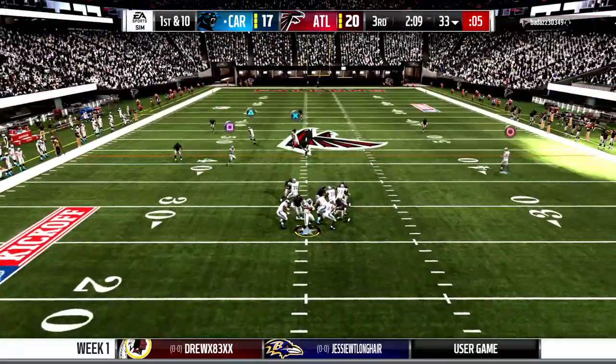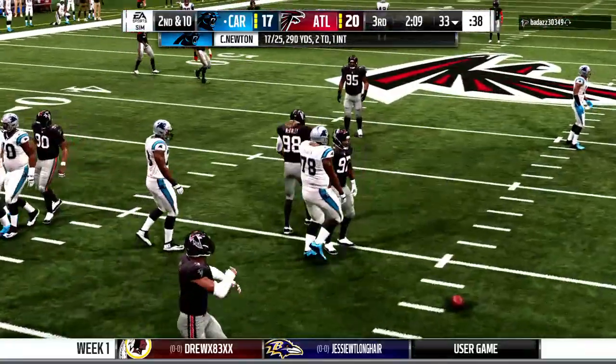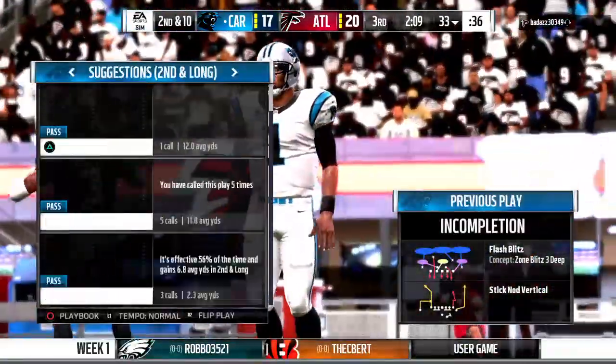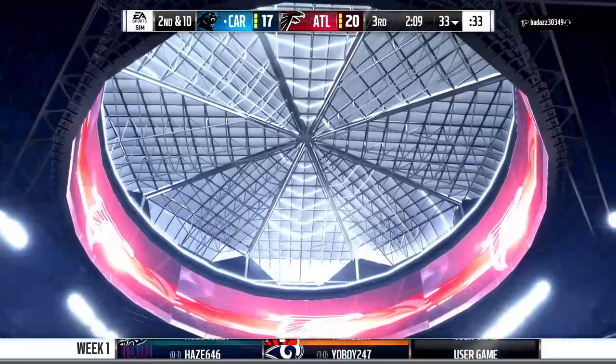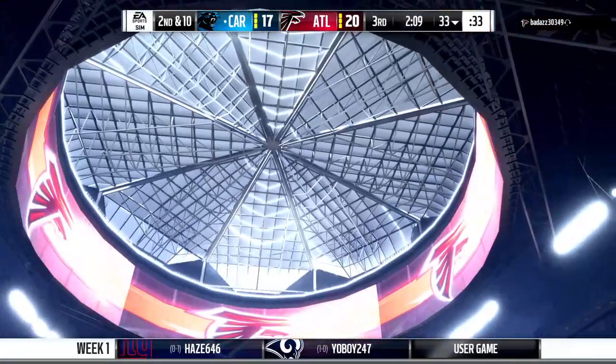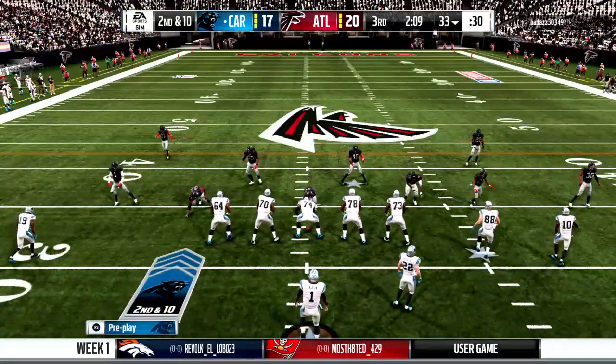The gun, Newton. And he'll be hit as he releases it, and that'll fall incomplete. I think he had to unload that one before he wanted to. He was right up in his grill. I think he was a dentist there without a license, don't you? Just not enough time for the play to develop. Just lucky it wasn't a fumble, really.